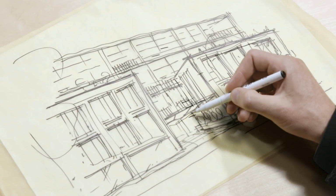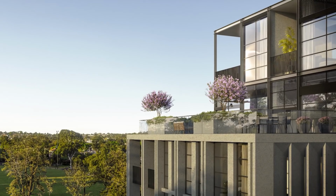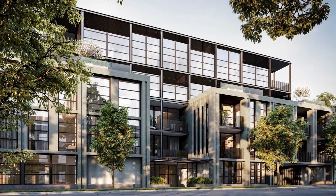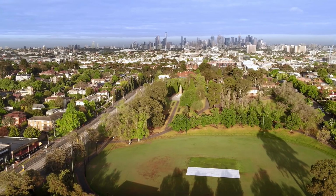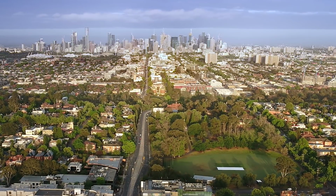We purposefully selected quite a robust and natural material palette for this building, something that was going to sit really quite harmoniously with the existing context of Hawthorn. So then as we move up the building becomes much more glassy in its facade and takes advantage of the views to the north to the park and out to the west towards the city.